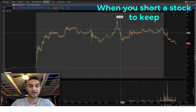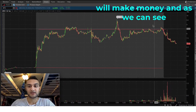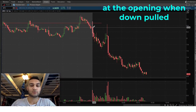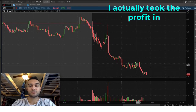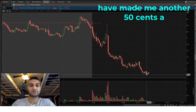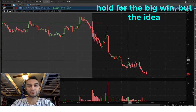When you short a stock, to keep it simple, when it goes down, you will make money. And as we can see, the stock from when I shorted here at the opening went down, pulled back up, and has gone down since. I actually took the profit in this range. Holding to here could have made me another 50 cents a share. As usual, take profits early. You're not going to be able to hold for the big win.